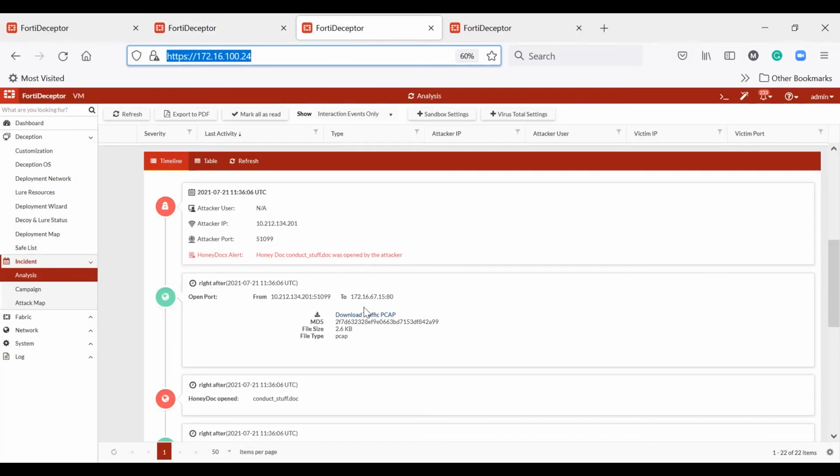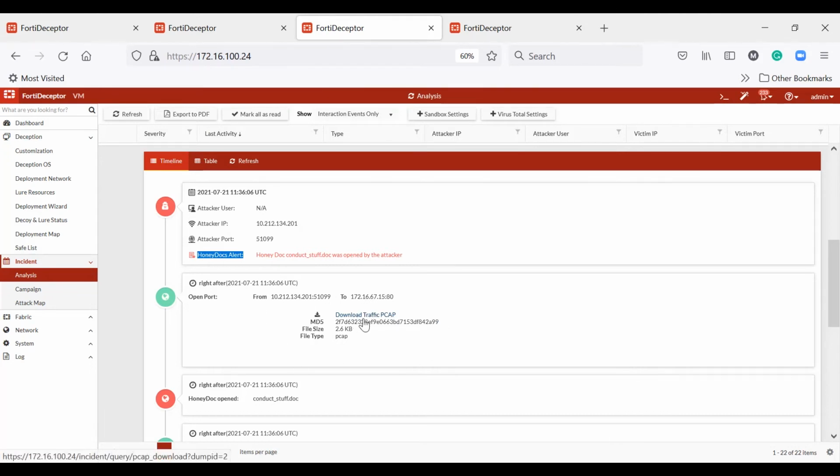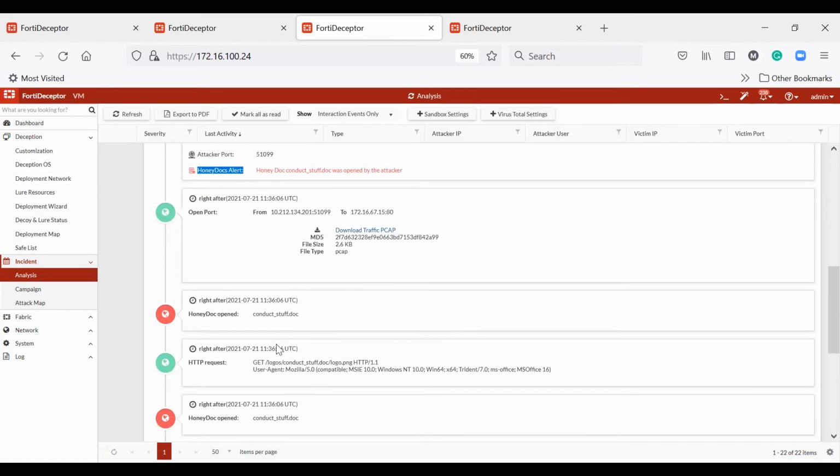We can see here that I open the file and I get an alert called HoneyDocs alert that somebody opened a fake file, and we get the attacker IP. The whole attack framework actually gets captured: the file that got opened, the connection, the IP that he came from, the time, and what kind of connection. And we see that the HoneyDoc opened the file that we clicked.